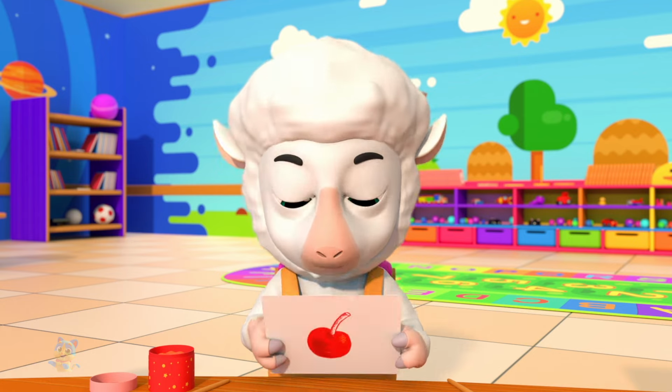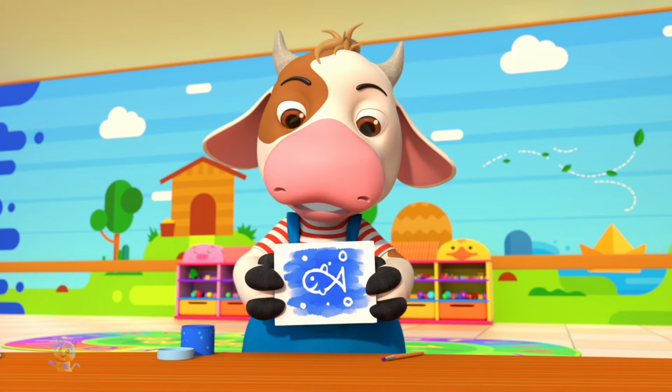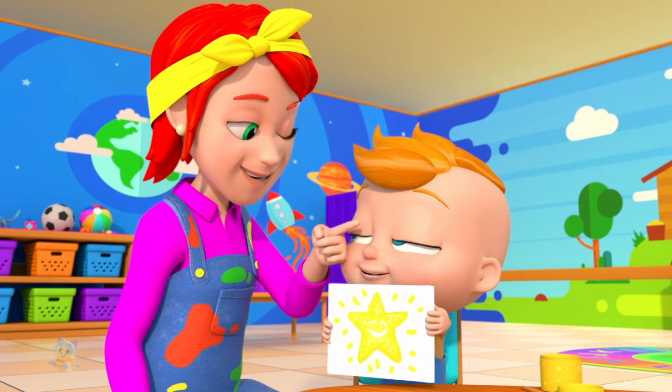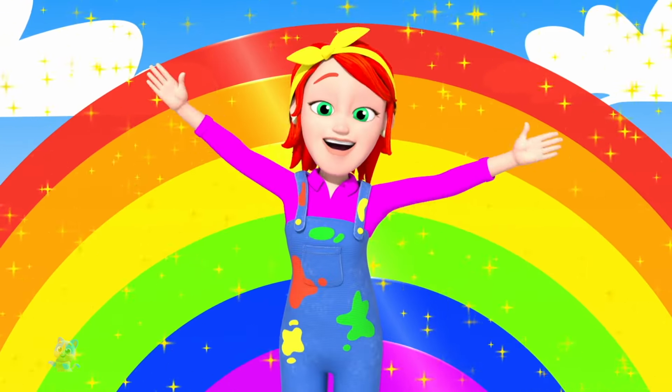With red, we can paint a cherry. With blue, we can paint the sea. With yellow, we can paint a star. By colors surrounded we are.